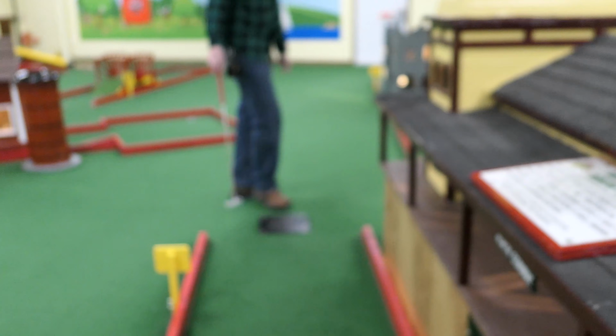Again, I just adore little things like this. So much history in this room, it's cool.